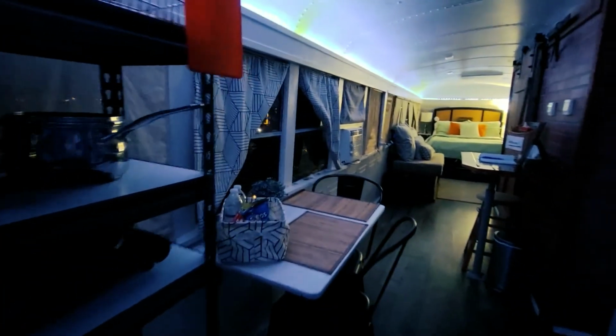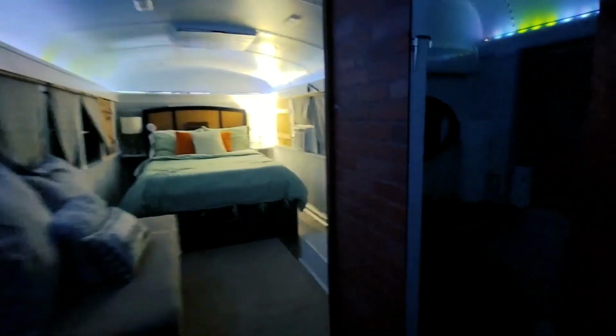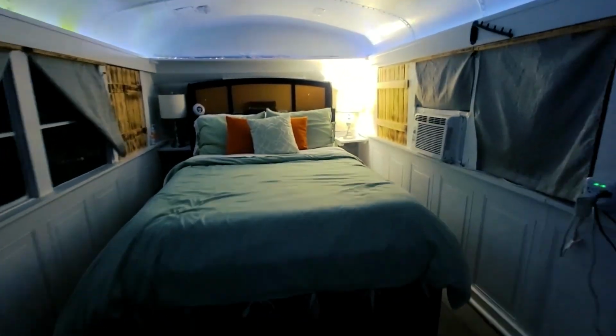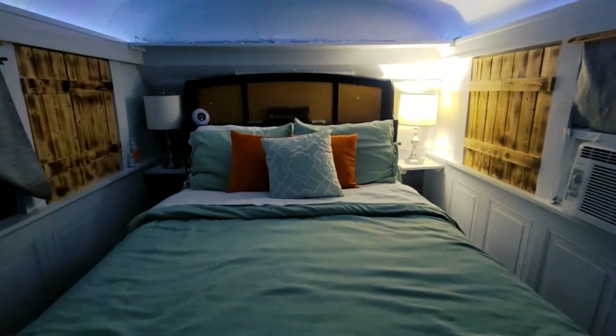And inside the bus, super cute. Little seat up here. Coming back through. Bathroom with a full shower. And this is where we'll be laying our heads tonight.